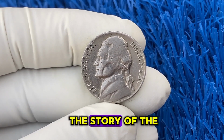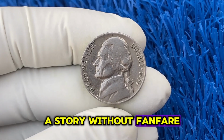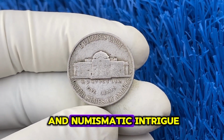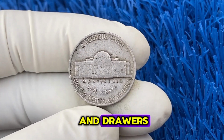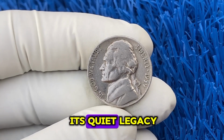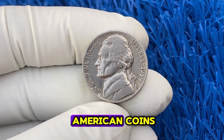And so this is the story of the 1959 Jefferson nickel, a story without fanfare, without headlines, but with richness, depth, and numismatic intrigue. A coin that lives not just in pockets and drawers, but in the minds and collections of those who recognize its quiet legacy and enduring place in the world of rare American coins.